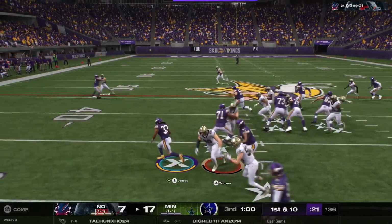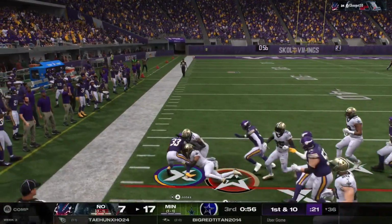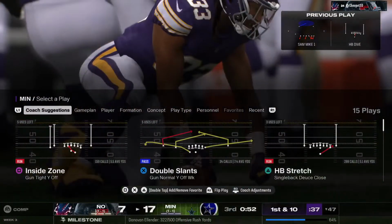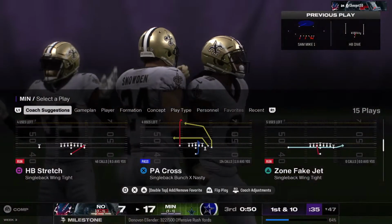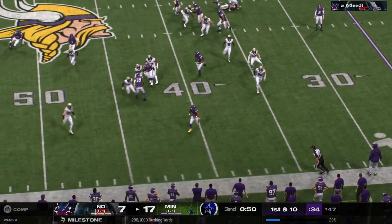Straight ahead they go with Jones. Juke the defender. And he has it up towards midfield before he's taken down at the 47. And that one goes for a gain of 11. And that's going to give the Vikings the 1st down.